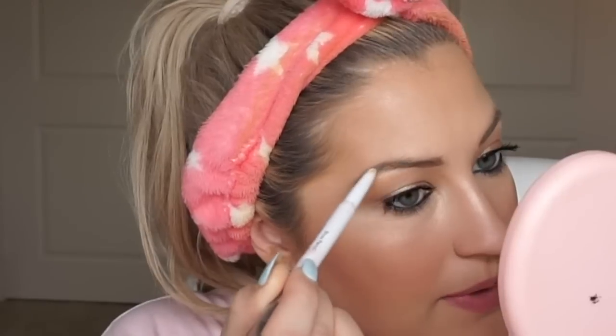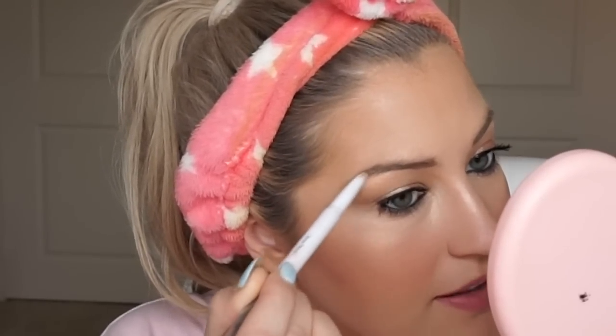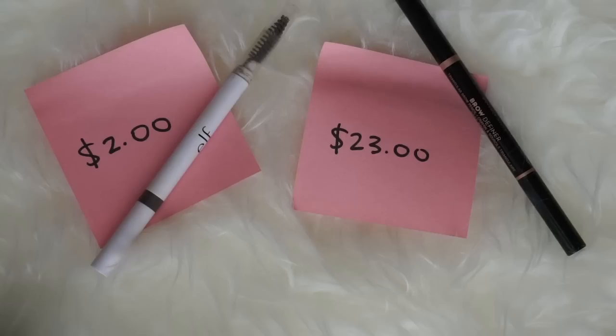than the other side. I will say I like the shape of this pencil better because it's a more fine point, but obviously you can get high ends that are fine point. I just happen to have the Anastasia Brow Definer, which is pretty wide. Another thing I prefer about the e.l.f. pencil is the packaging, that this side is clear that's on the brush. So I can immediately tell which side is the brush and which side is not. For some reason that's a big pet peeve of mine.